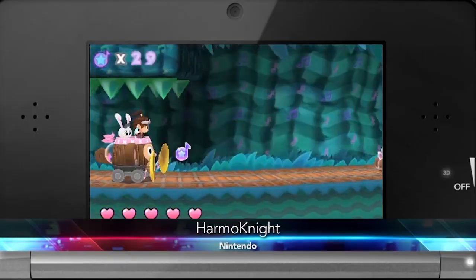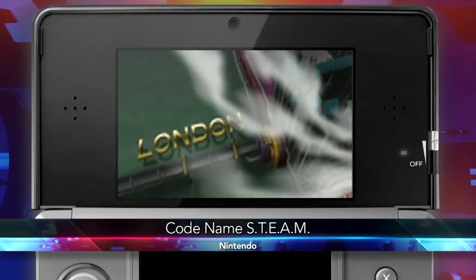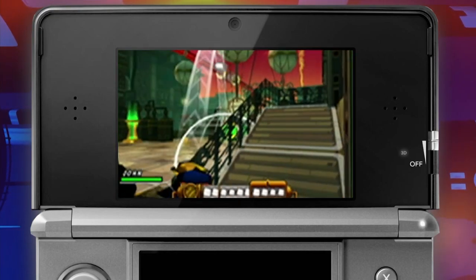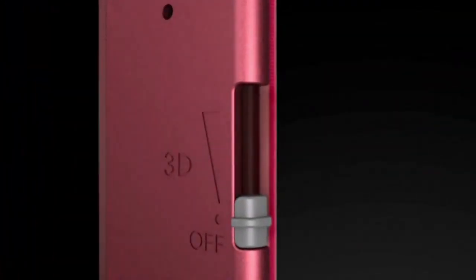I'm playing Harmonite, which is this interesting game from Game Freak where you've got a rhythm-based mechanic as part of the platforming. And I'm also playing more Codename Steam, which is a very weird real-time strategy game where you've got Abraham Lincoln and Queen Victoria, and it's so weird and quirky, and they've updated it and improved it. Very fun game. So those are my picks. Great picks, as usual, Victor Lucas.